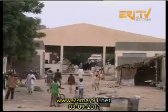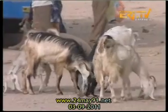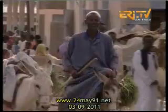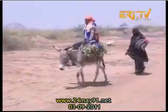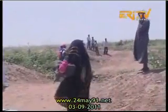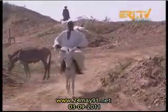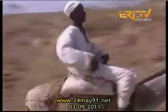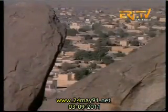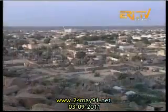Gash Barka is one of the richest zones in ethnic diversity. All except one of Eritrea's nationalities inhabit this zone. Kunama, Nara, Hadarab, Tigre, Tigrinya, Saho, Bilen, and Rashida live in this region. Baruntu, Aghordat, and Tesene are its largest towns. For this, the region is very rich in cultural diversity, customs, and traditions. Almost everything that is found in the country is there in the Gash Barka.